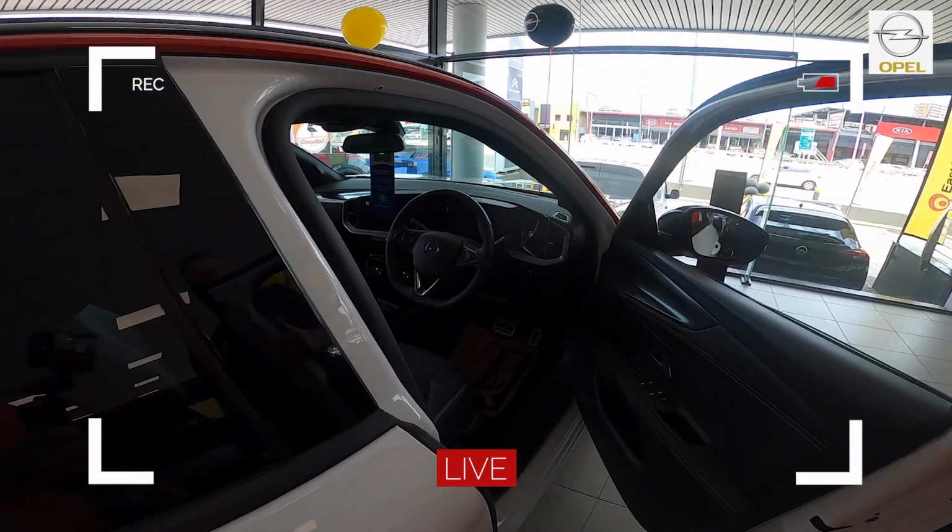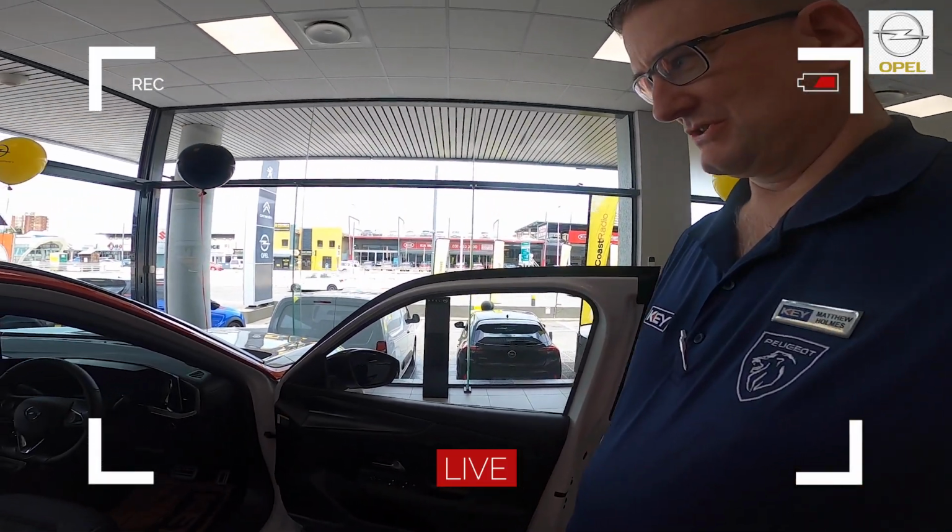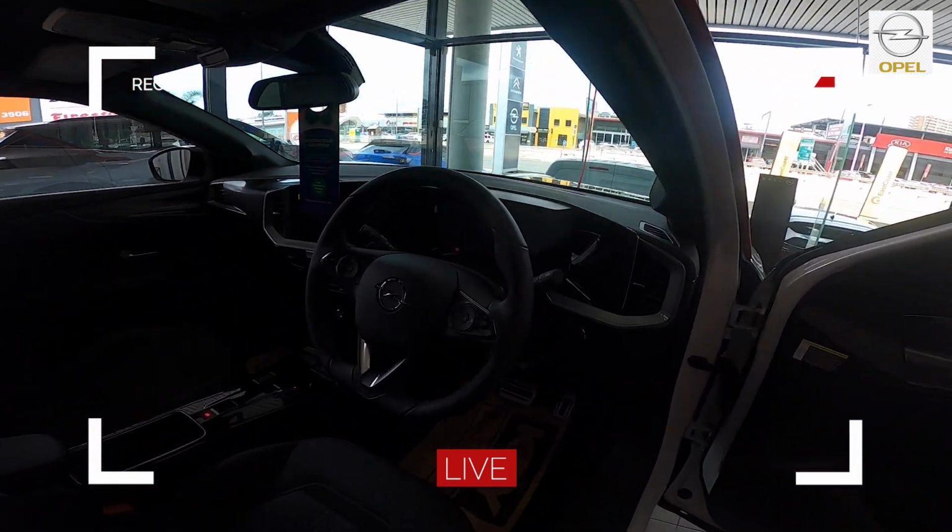Let's start on the driver's side. You won't see a gear stick. All right, talk to us about the driver's cockpit here. What have we got here? So it's also very futuristic. It's different to the Peugeot.